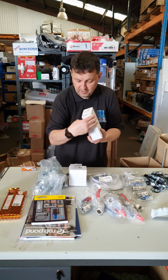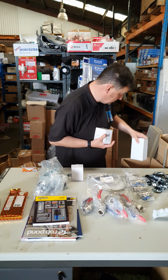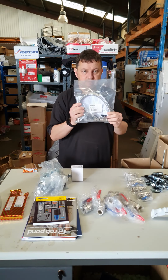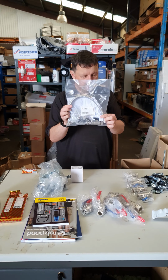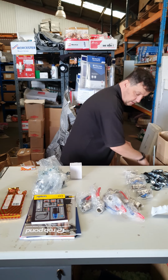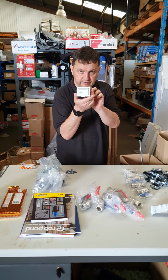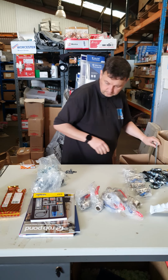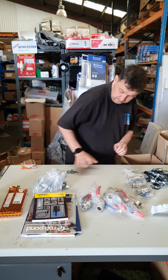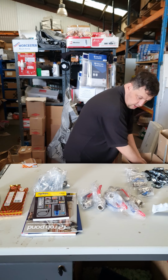We've got Rob Pond perfect pump valves, 22 and 28. We've got an Altechnic loop with gauge, which is ST0035. An expansion vessel service valve. And then a load of butt plates, male butt plates, female butt plates.